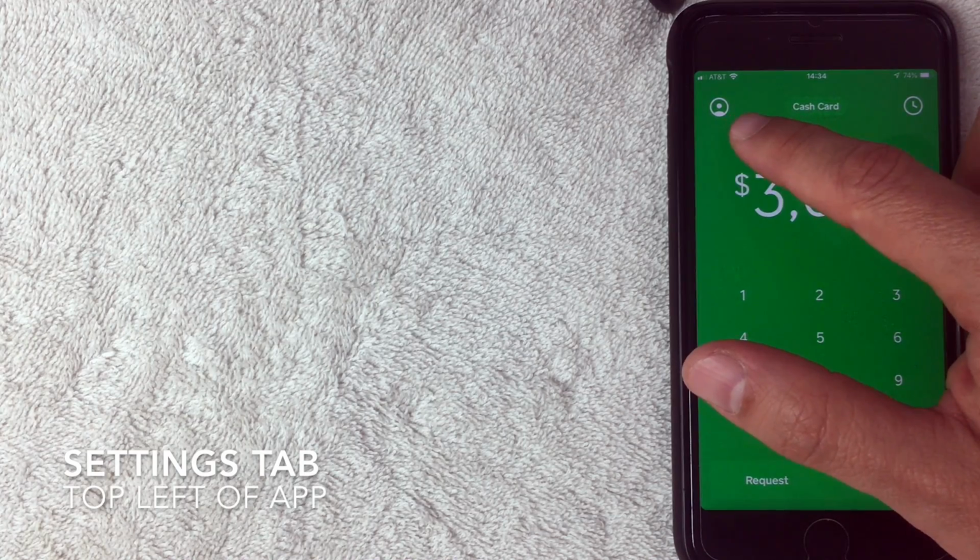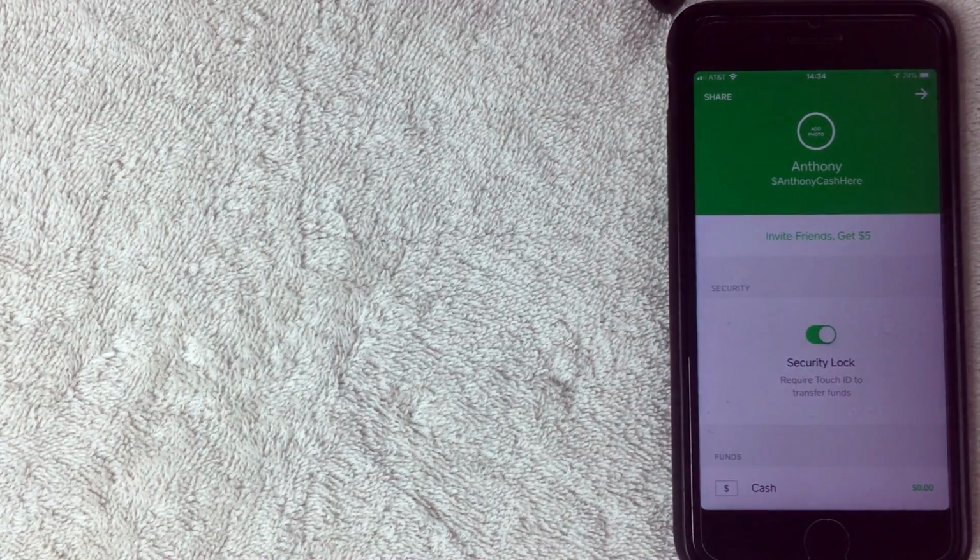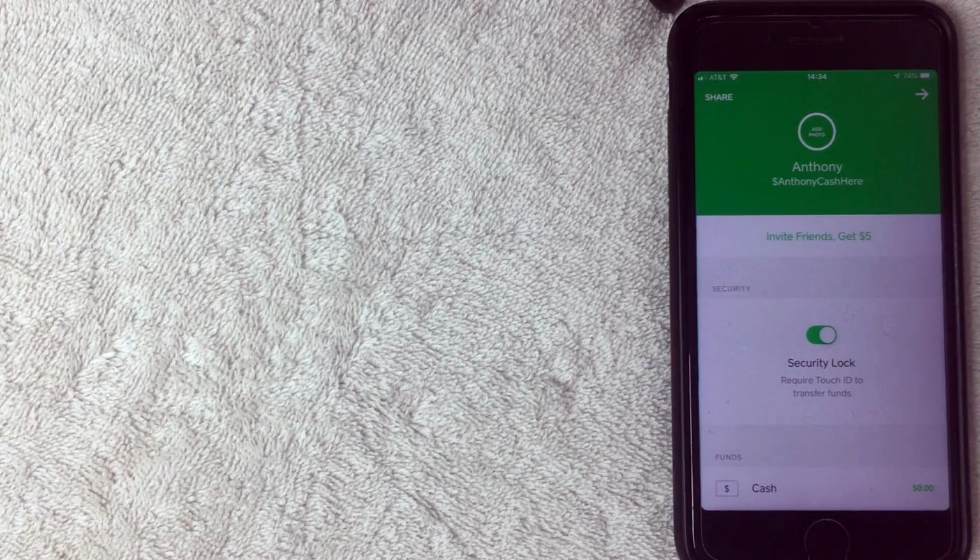And the way you can verify that is pretty easy. You just click here on the settings tab, this little circle. If you submitted your picture, it might be there. And then right here at the top, it says invite friends, get $5. So that is the bonus that is available through Cash App.